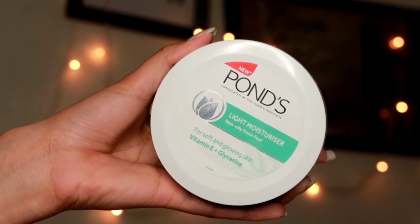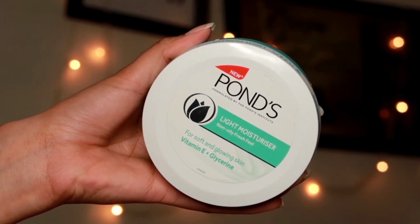This has no fragrance, so if you have sensitive skin or if you don't like fragrances, you can use this serum. This is really hydrating for your skin, and my skin feels instantly super hydrated and plump when I apply this. This is not sticky at all, so I'm just going to press that into my skin, and then I'm going to move on to moisturizer. And for that I'm taking this Pond's light moisturizer.